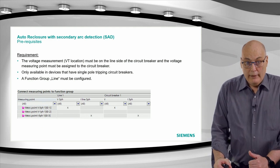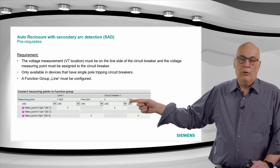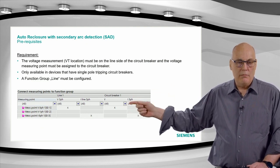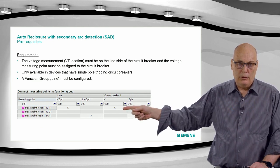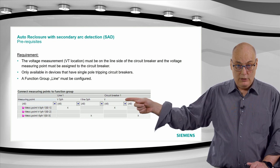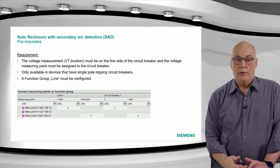In order to implement that, as I said 3 or 4 slides back, we need the voltage on the line side. So it must be a line side connected VT, and basically in the Dixie 5 routing, you route here on the circuit breaker. This voltage transformer is typically for operational measured values, but in this case, this voltage that you have routed here will also be used as your voltage to monitor the secondary arc.